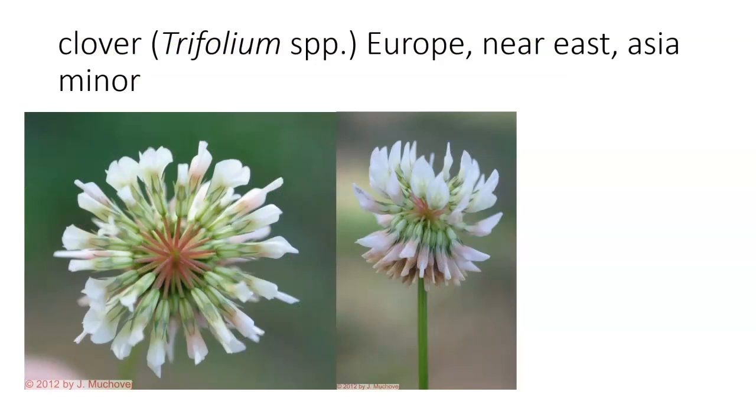Clover is found everywhere from Europe to the Near East and Asia Minor. It is in the genus Trifolium because there are 3 leaflets. The plant is low-growing, growing at less than 30 centimeters. The stems are close to the ground and spread horizontally. Leaves are normally with 3 leaflets. The inflorescence is a head. It's got a lot of tiny flowers. Flowers can be varied in color depending on the variety. The flowers have 5 petals that are irregular. The flowers are pollinated by bees.